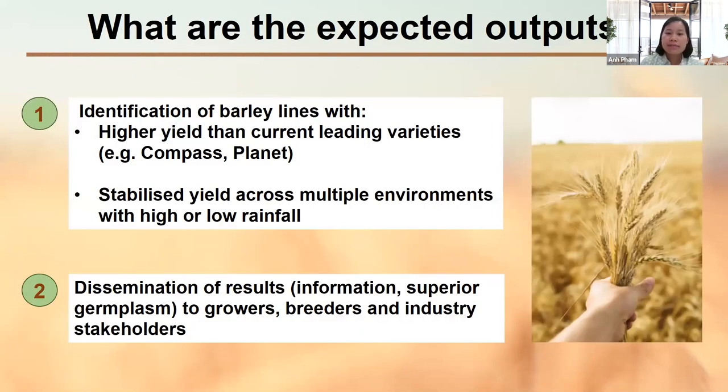So what are the expected outputs of our project? With this project, we aim to identify barley lines with higher yield than the current leading varieties, such as Compass and Planet, or lines that have stabilized yields across multiple environments with high or low rainfall. And we will disseminate the results freely to growers, breeders, and industry stakeholders.